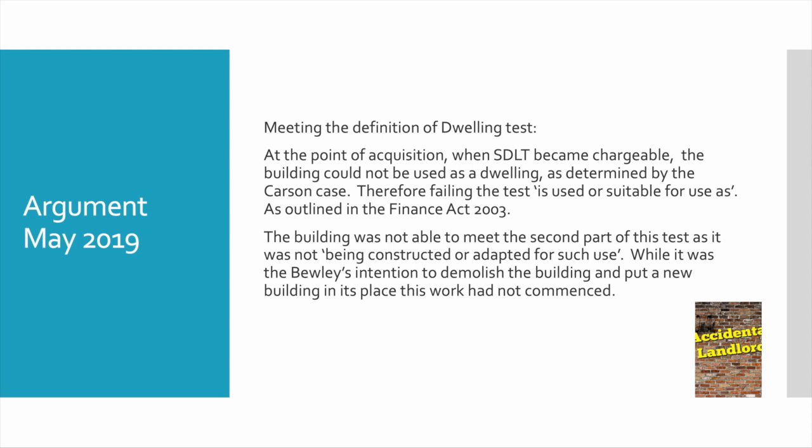So when we come to the arguments about whether the property that was purchased was a dwelling. Now, I haven't put it in the slide deck, but the property itself was riddled with asbestos and was going to be demolished, and they were going to put a new building on the site. That was the intention. However, no contracts had been signed at that point to do the demolition, and you wouldn't want to occupy a property that was full of asbestos, so it doesn't meet the minimum standards.